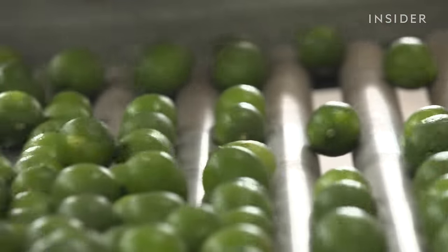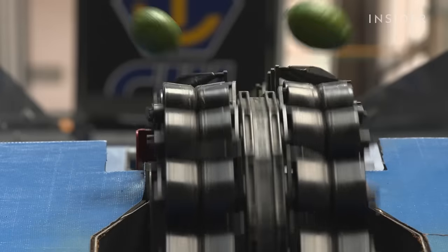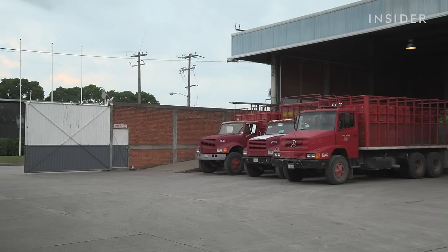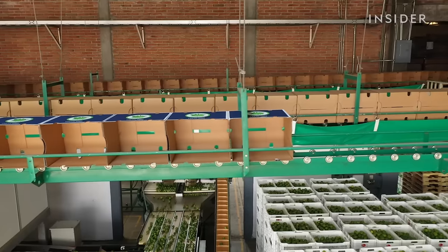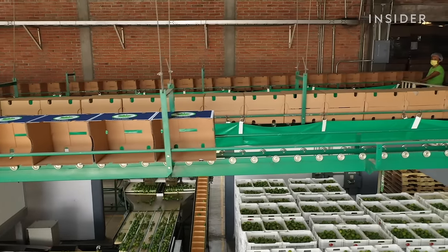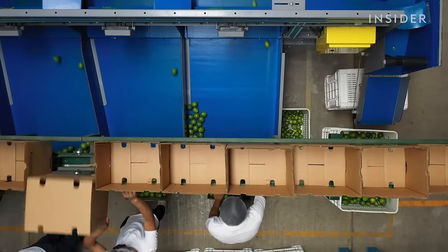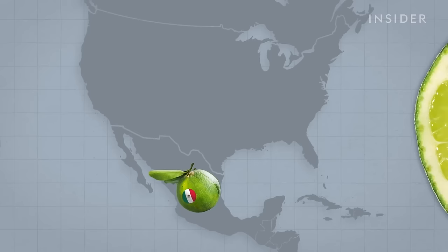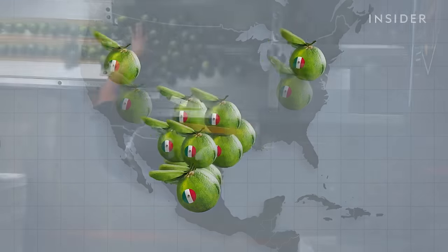After they pass this final test, the limes are ready for packaging and shipping. The majority of the limes produced in this region end up in the United States. Demand for limes has been increasing for decades as Latin American and Asian cuisines became more popular. But in 1994, after a new free trade agreement went into effect, the floodgates for Mexican limes opened.